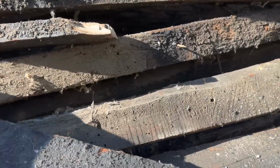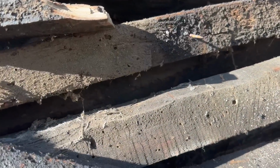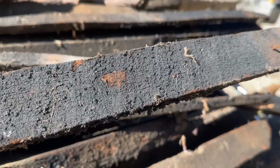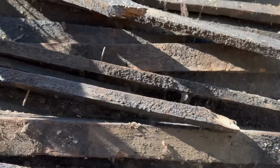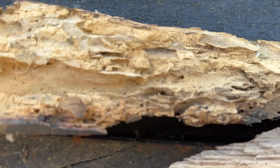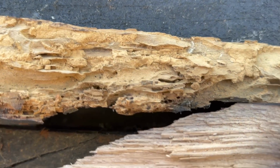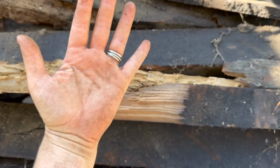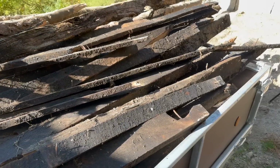It's moved. You can see now, I think. Can you see all that? How black and sooty it is. Some bits were so rotten, like this. You can just see where the bugs have been munching through it for years. Basically, just dust. Look at my hands. But yeah, that's a good job done.